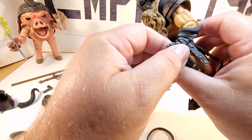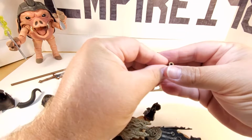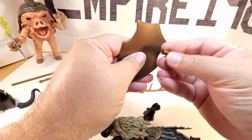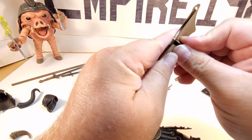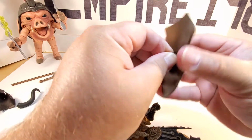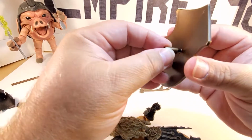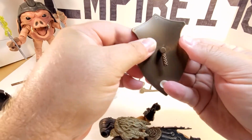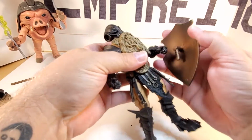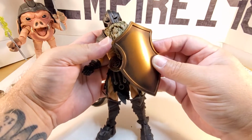Let's see. Where does a shield attach? Is that... Ha ha ha! I've discovered what it is! It's not a pipe. It's the handle to the shield. But you can forgive me, folks, because that looks like a pipe. It just snugs right on that peg. Nice. That would look very nice on the shelf.